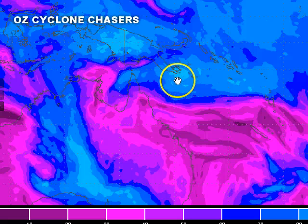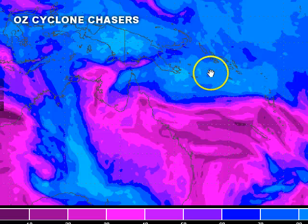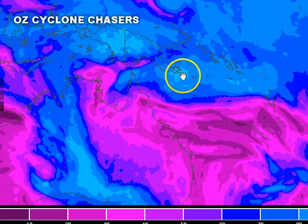Now, cyclones require this colouring here, the 60, 70, 80% humidities in the mid-levels of the atmosphere to keep themselves going, and you can see that it's attached to a bit of a monsoon here, which is feeding it enough moisture to keep it going despite the dry air to the south of it.